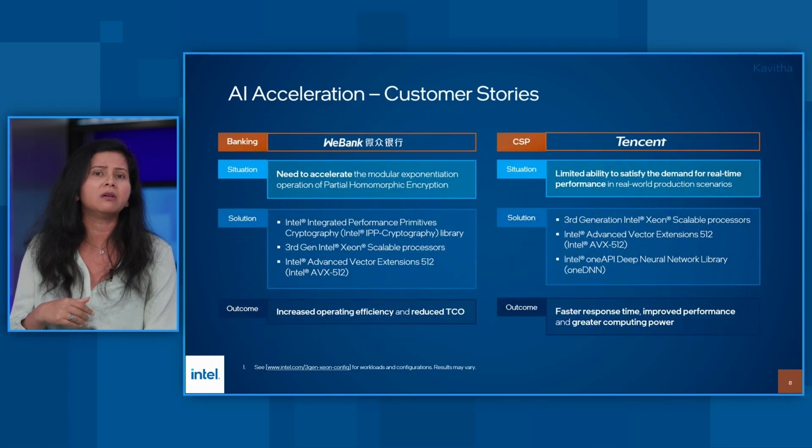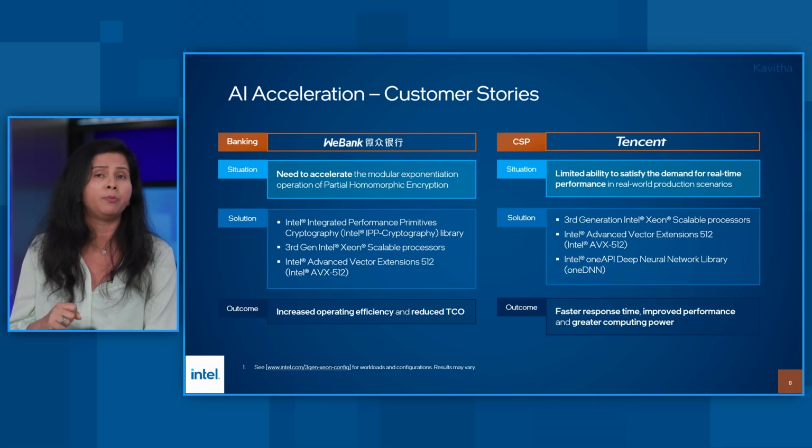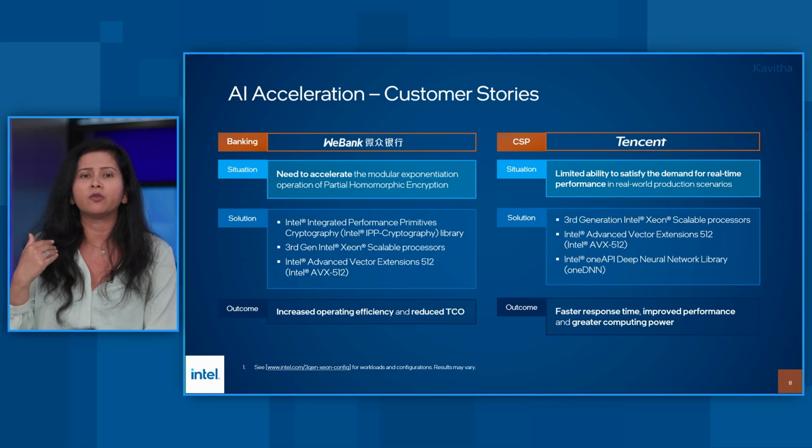Now let's look at a few of the customer applications that gain the benefit out of what Intel has to provide. One of the examples is VBank. This is a banking customer where they need a lot of data from all these different customers to provide meaningful AI results. But the key thing here is that this data that comes from customers is highly sensitive and needs to have security and privacy so that it is used meaningfully. In that context, Intel was able to boost the performance by using the cryptography library, where we were able to incorporate partial homomorphic encryption with federated learning so the customers could get benefit right out of the box.